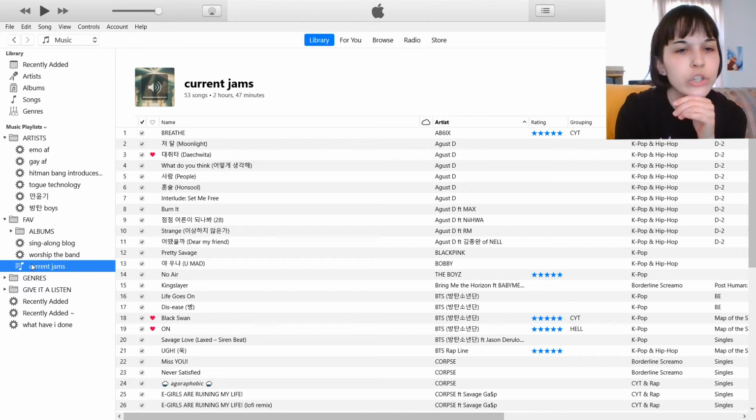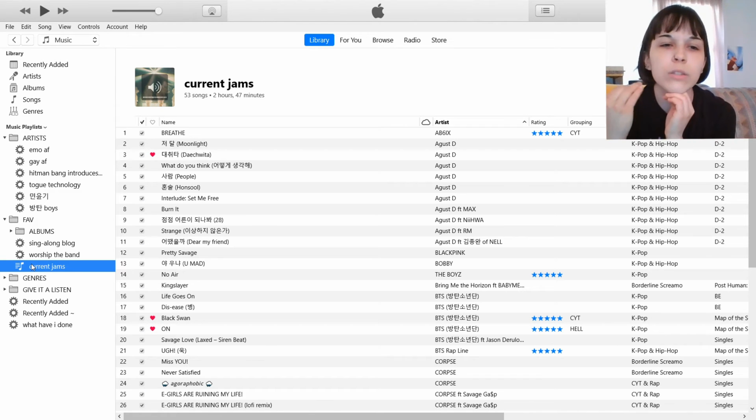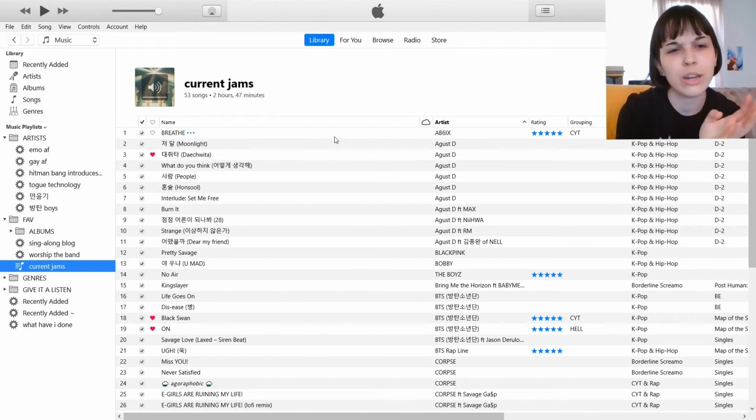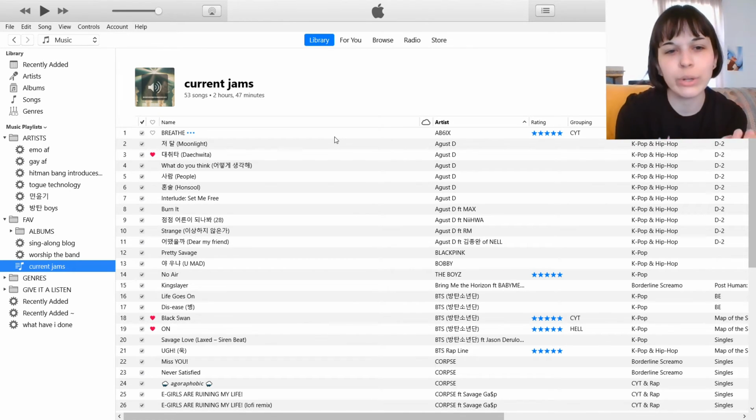And then current jams is exactly what it sounds like. It's all of my current favorite songs, which I also haven't updated in a while, so there's a lot of songs in here that are older, but that's mostly because I haven't downloaded any new music in a while. It's something that I've kind of let slide lately, and I have found that lately I've been eager to download new music, so I really need to get on top of that.